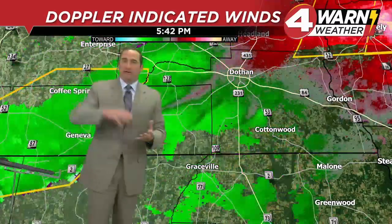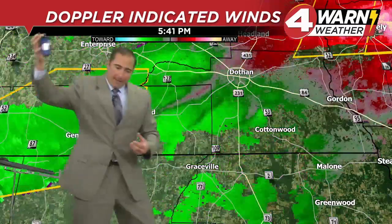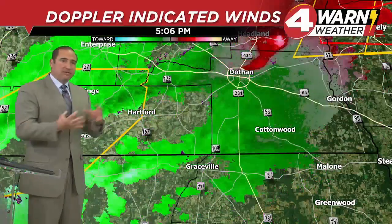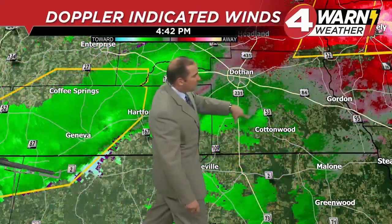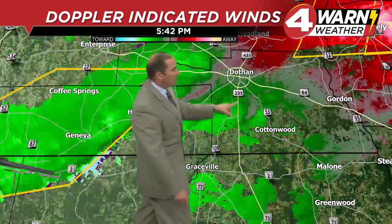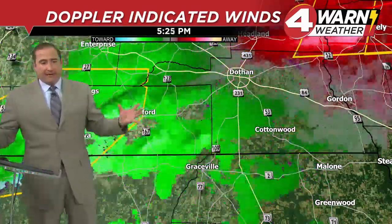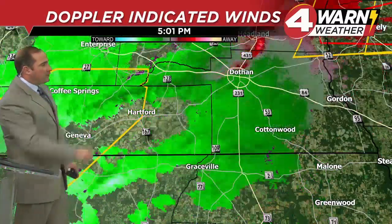You go up there a few thousand feet, winds are 70-plus miles per hour, and we're taking some of that from up top and bringing it down to the ground and producing the really strong winds. And we've got these little pockets, rotation potential pockets, and again, there's one, as I watch it, coming right on through the central part now of Houston County, pretty much north of Cottonwood along 53. We'll keep watching that. Sometimes these small areas of rotation become big areas of rotation and can produce isolated tornadoes. So we're watching that threat very closely.